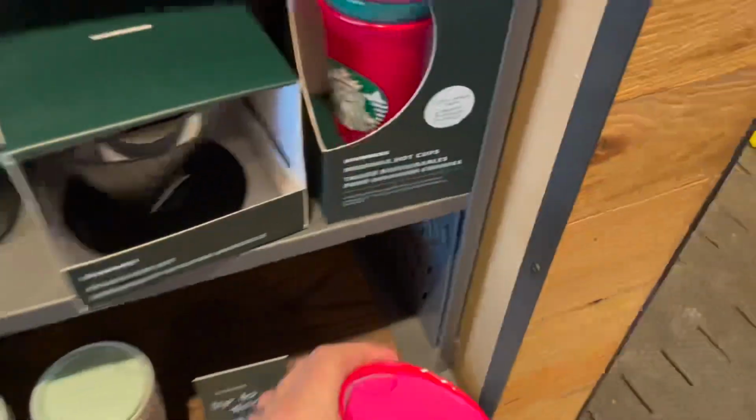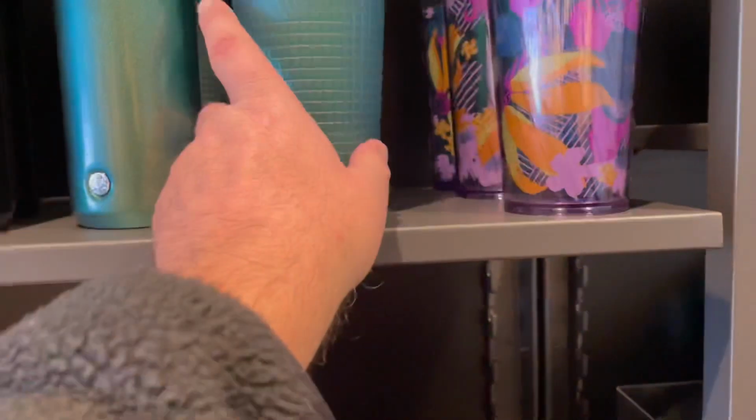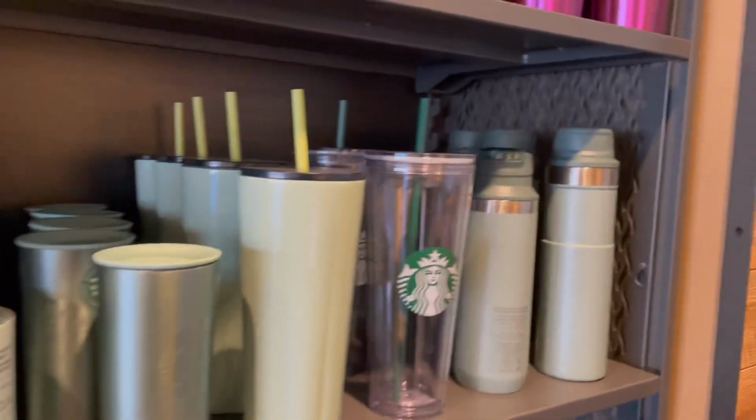I really like this one, but I don't think, oh, it's glass. I don't want a glass cup. This is the one that I just bought. I bought this one. Should I get the dark green one? It's pretty. Okay. Look at these, and then I'll be back in a little bit.